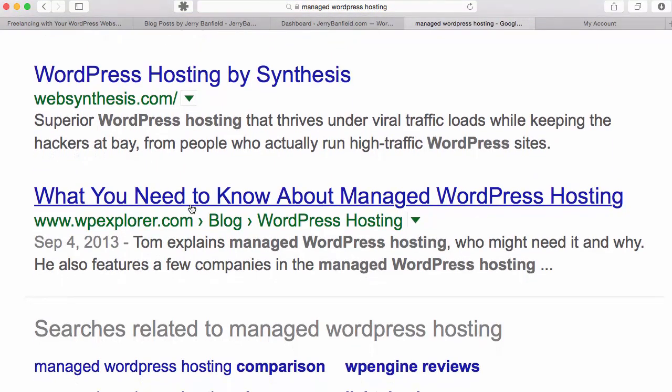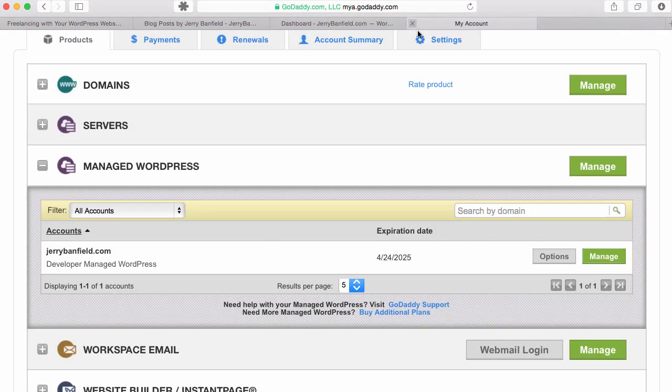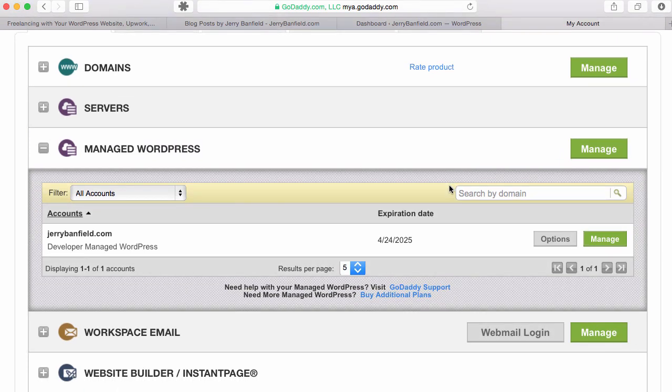I do know if you pick any managed WordPress website hosting company, you're likely to come out pretty well ahead compared to doing anything else. So as long as you look for Managed WordPress, you should be good to go.